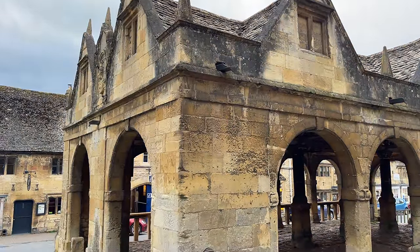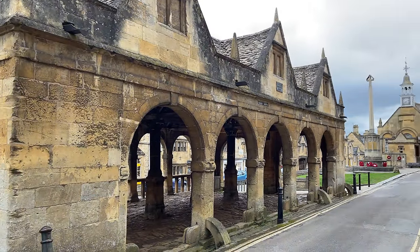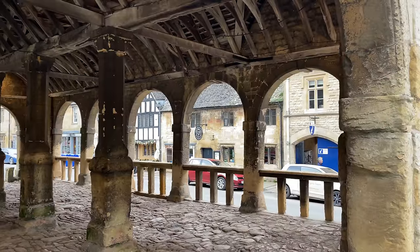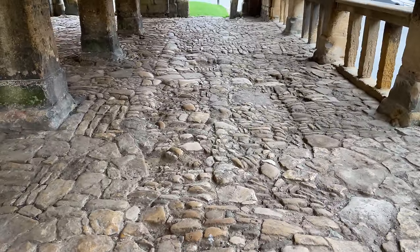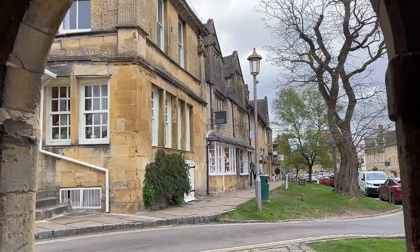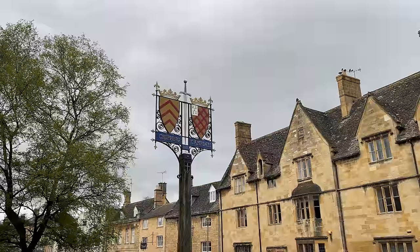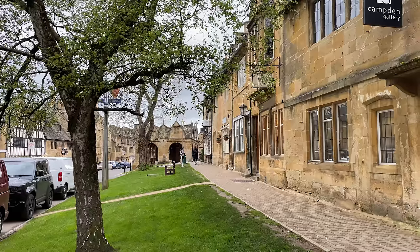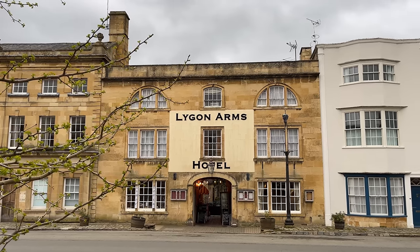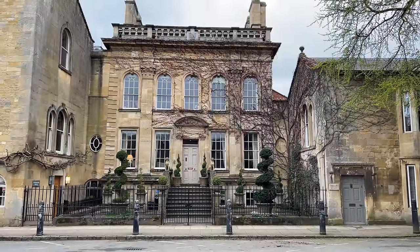So this here is the old market hall. It was built in 1627 and it's where everybody would come to sell their wool and other local produce here at the heart of Chipping Campden. Look at that for a Georgian townhouse.